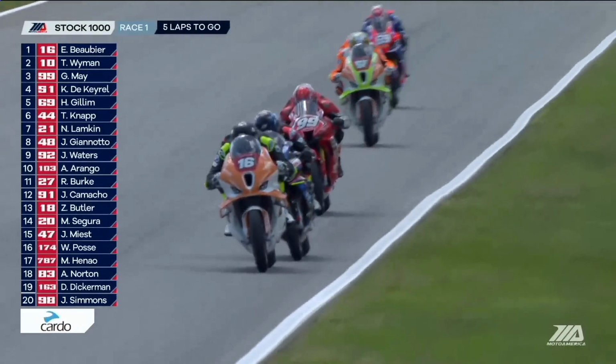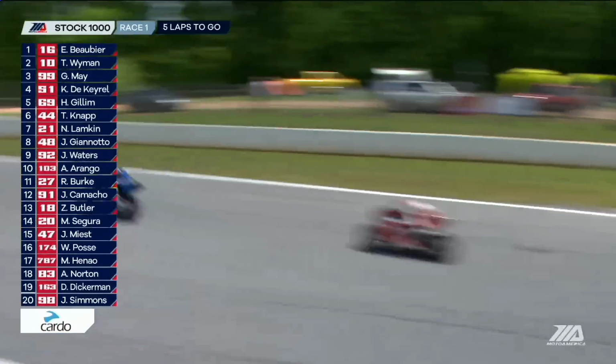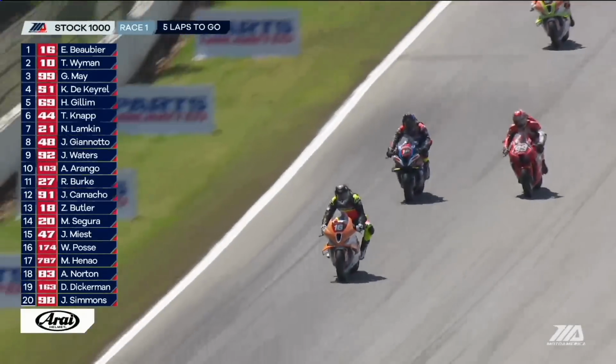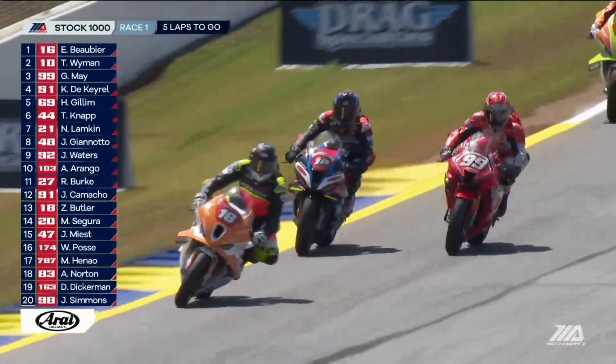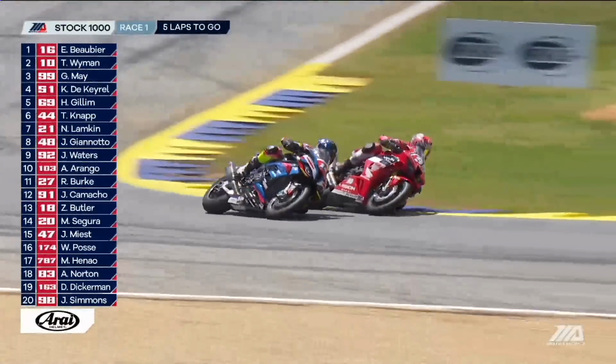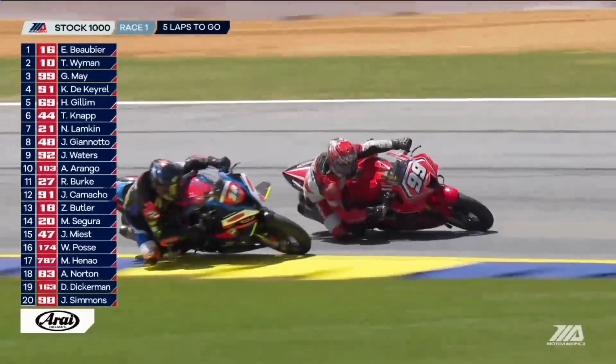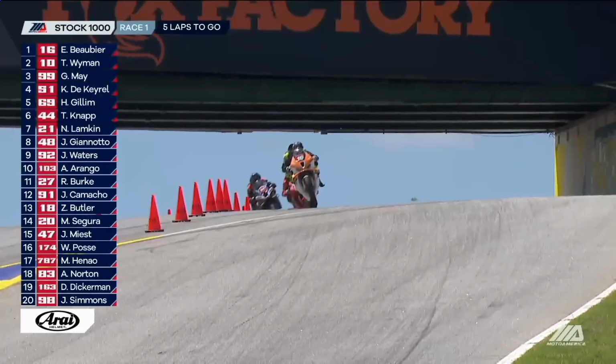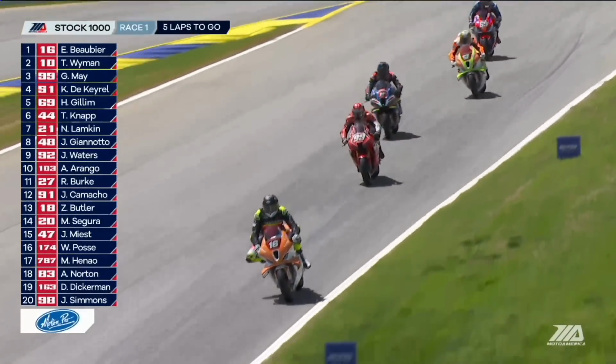Beaubier swinging out wide. That's the normal line. That's not necessarily a block. But now let's see, does Wyman have anything down here? And here comes Jeff May. May looking to the inside. Can he get to the inside and take that second spot back? Oh, Wyman fighting him. That's going to give Wyman the inside here. But May offline just a little bit. They're still side by side, Roger. That's 2 corners now, and May finally able to come through.